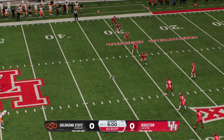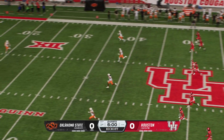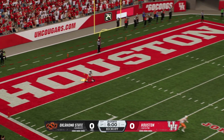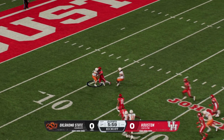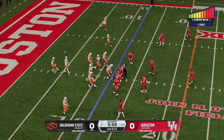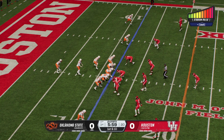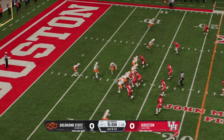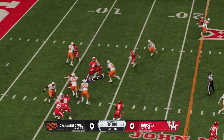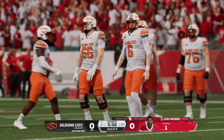Houston ready to boot it deep and get this game going. Fielded in the end zone, it's Freeman. And a really nice job by the kick team to get down there and make sure they limit that return. On the run, it's Brock. Punches ahead, they'll give him a yard to the 13.